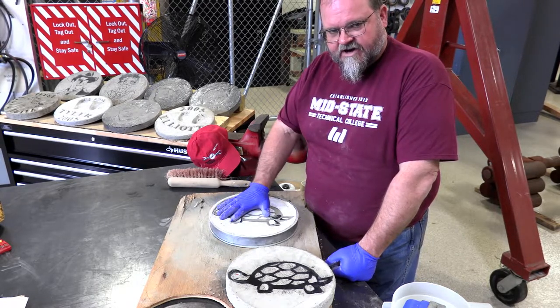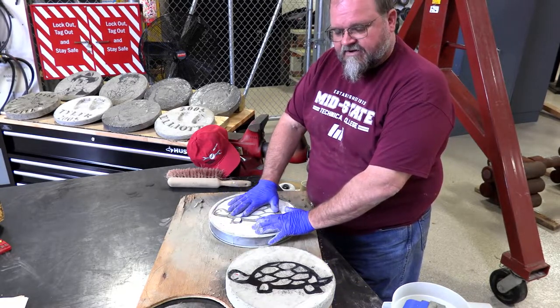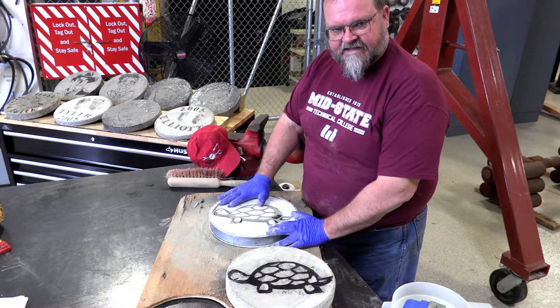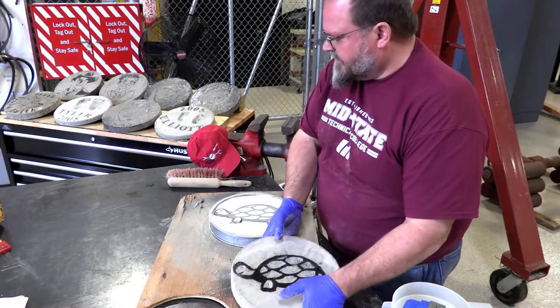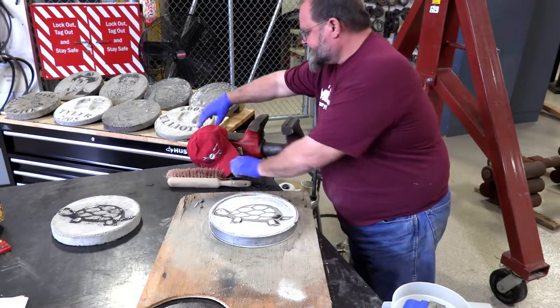So if you're gonna walk on your garden stone, don't walk on it for a month. However, you can handle it and it's okay now. It just gets stronger every single day. So what we're gonna do is, before we take this apart, we're gonna paint it.